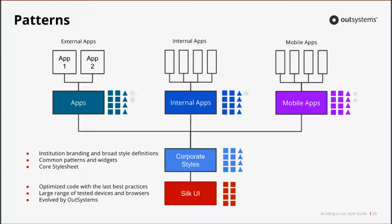In that case, we also imagine we build more specific patterns for those specific areas and applications. So this is very powerful, and you need to keep this in mind when you are trying to build a larger UI architecture in companies, because this is very powerful.